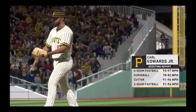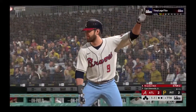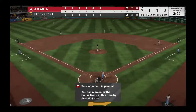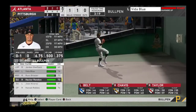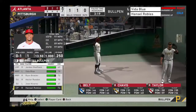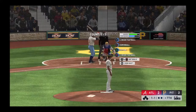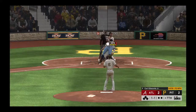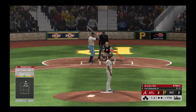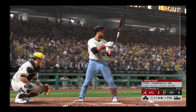Carl Edwards Jr. is on to pitch from the bullpen now to start inning number 7. Number 15. All set for the start of the inning, and standing in now, the left-handed hitting first baseman. Here's the 1-1 pitch. Count moves to a ball and 2 strikes now. The 1-2 is a wave and a miss. He struck him out.